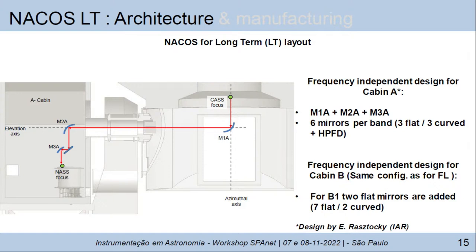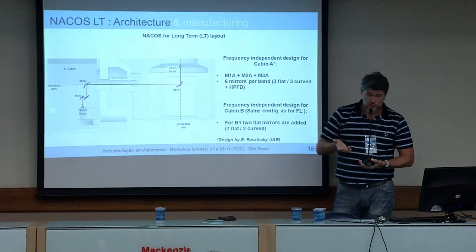This is the updated version of the system. I took the responsibility of the optomechanical design of the system. I was able also to design a frequency-independent system for cabin A. In this case, not using only 2 mirrors because we have a very strong reduction of the optical path on this side due to the existence of the elevation encoder, but it was possible to do it with 3 mirrors. So the system, in few words, needs for each receiver the beam to be reflected in 6 mirrors, the 3 curved ones and 3 flats to accommodate the beam to the receivers.